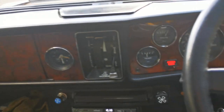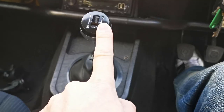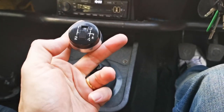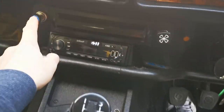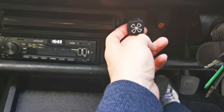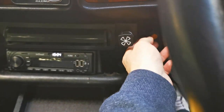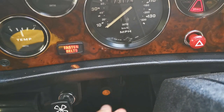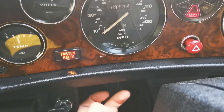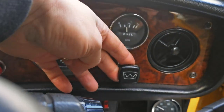Back in the front, you've got your overdrive gearbox. Third and fourth is overdrive. You can just flick it as you drive. Cigarette lighter. You've got a choke, which it doesn't like. You have your rear fog light down here, because this is a 1980 model, it should have one. Heated rear window down here.